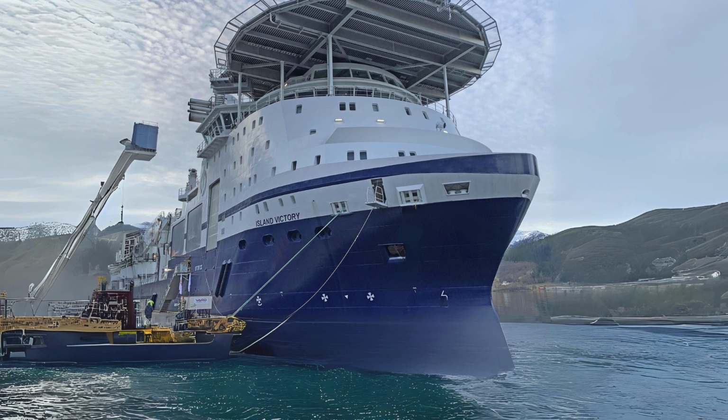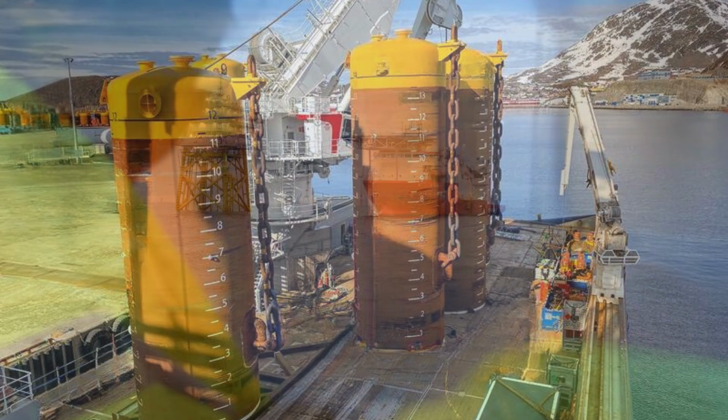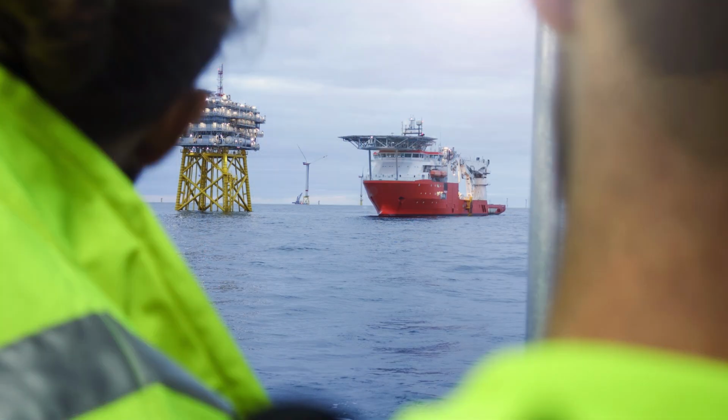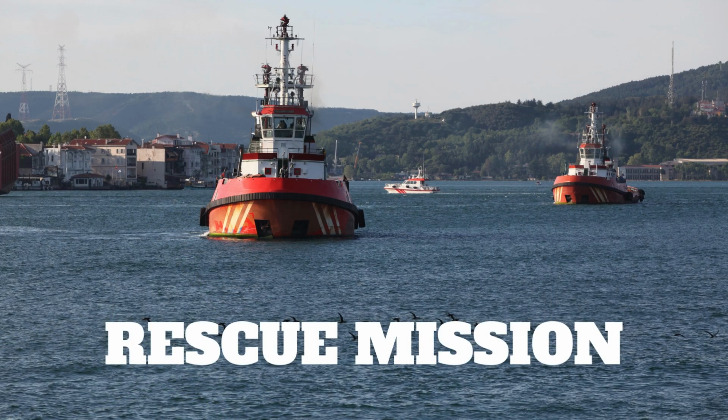Its immense power and advanced features enable it to perform complex tasks with remarkable efficiency and reliability, making it a critical asset in the offshore industry. Ninth on the list, Rescue Mission.